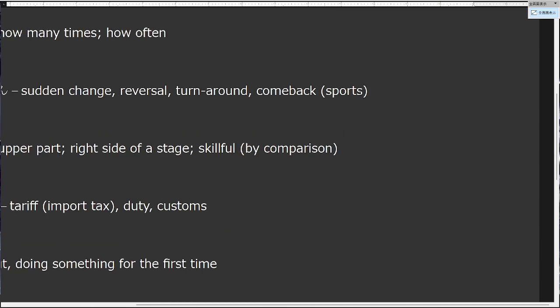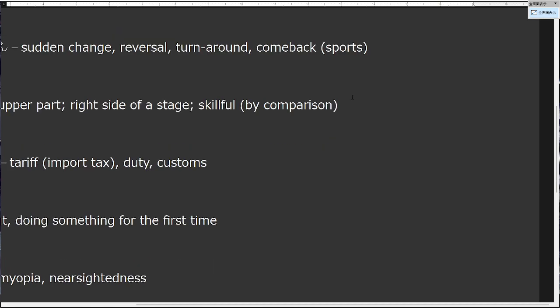Netto is boiling water. How many times or how often is ikudo? Iku on the left side for how. How many or how much? And do on the right side for our counter for occurrences. So iku do literally means how many occurrences. A sudden change or a reversal is a gyakuten. Gyaku on the left side for turning around to face the opposite way, and ten on the right side for revolving. Gyakuten is a comeback in sports or a turnaround or a sudden change.